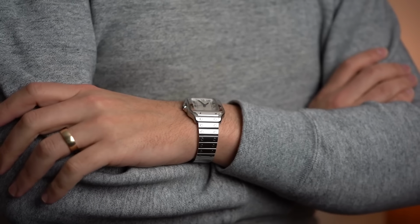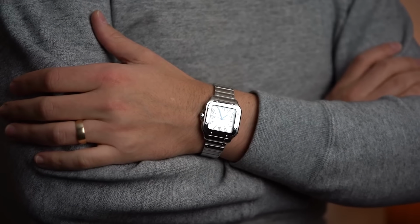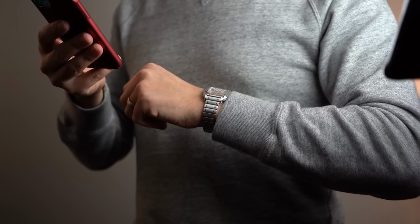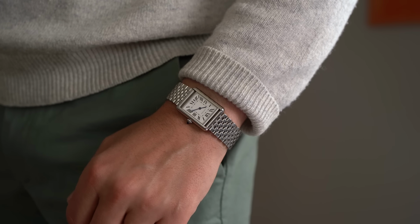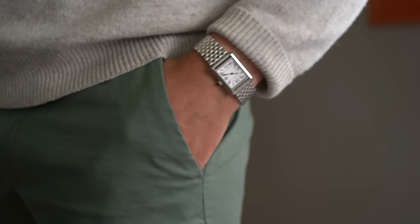But Evan, you say, didn't we already go through this with your medium Santos? You tried this before. It's true, I wanted the Cartier Santos to be my sporty daily watch, but it felt too precious to me. I couldn't swing it. And here we are with another Cartier, this time even dressier and with less water resistance. But this time it's different, baby, I swear.